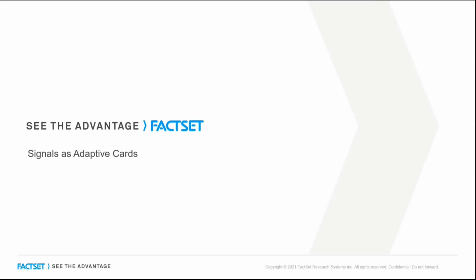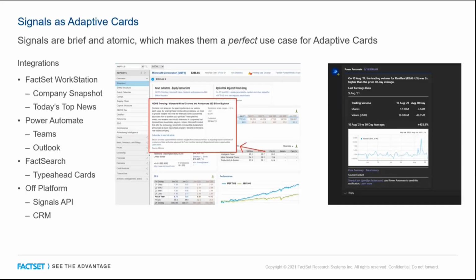So why adaptive cards to present this data? Well, for one, the whole idea behind signals is that they're both brief and atomic. So our entire strategy here is to provide data that you can skim and really glean a lot from a little. By nature, they're really small payloads with only a few data points, and we can follow this guidance: if it's too big to be an adaptive card, it's probably too big to be a signal, because all of a sudden it just becomes a new report.